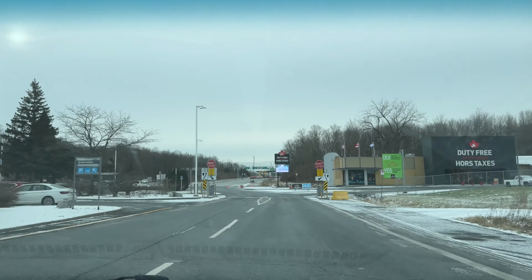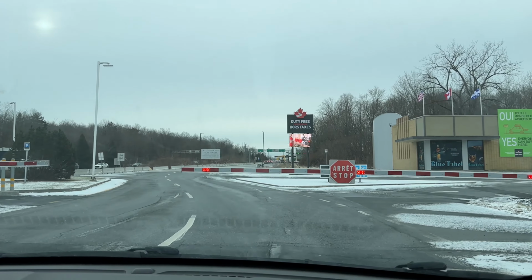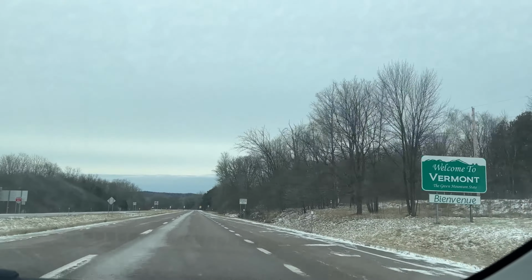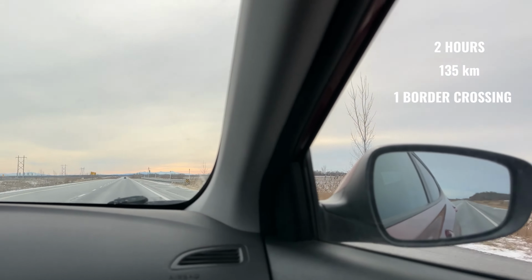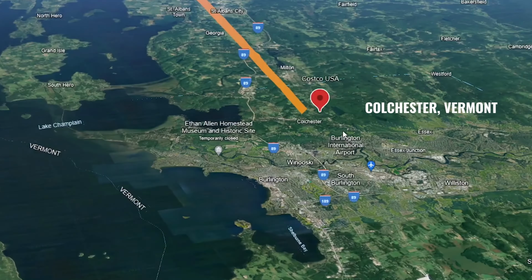45 minutes later, we arrived at the Canada-USA border, and to our benefit, the lineup was rather short while crossing into the beautiful state of Vermont. 2 hours, 135 kilometers, and one border crossing later, we would arrive at the closest American Costco in Colchester, Vermont.